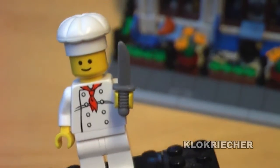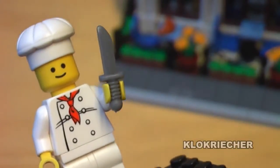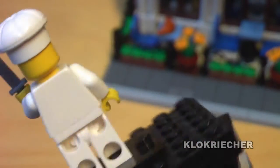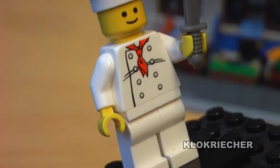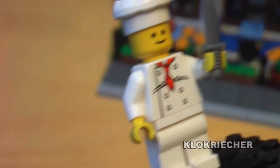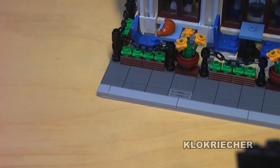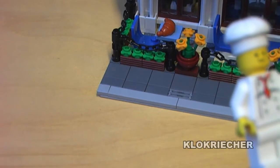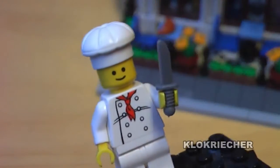Next minifigure up here is a chef, and he has a nice suit on, and he has a chef hat, which is very nice, and he has a knife, and of course no back printing on him, but the torso print on the chef outfit is pretty nice. I just wish that the minifig faces were different on the modulars. I don't know why they keep making the classic smiley face, but still a good looking minifig. Now let's move on to the up close of the next minifigure.